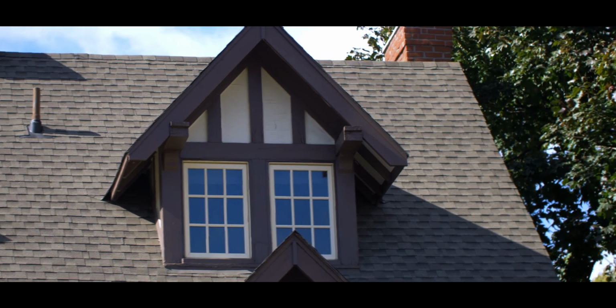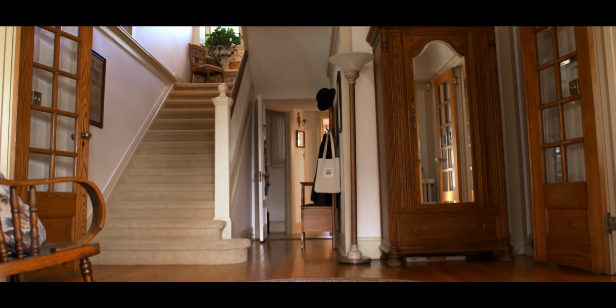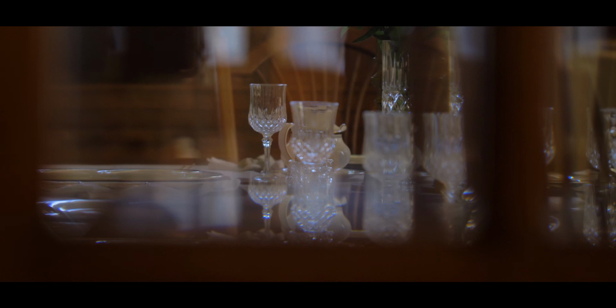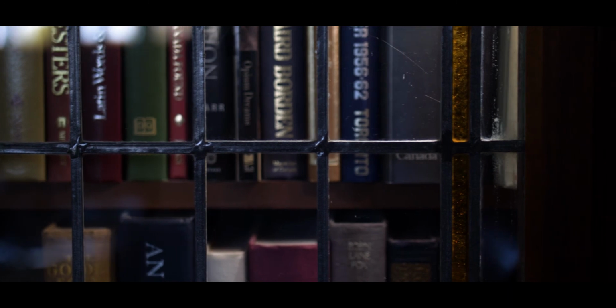The most obvious Tudor Revival feature in the home can be seen in the dormer windows. You'll notice the half-timbered detail that is characteristic of this style. Inside, there is a large foyer with original woodwork, solid oak beveled glass French doors leading to the dining and living rooms. The dining room boasts original leaded glass windows, which match the cabinet doors on the built-ins.